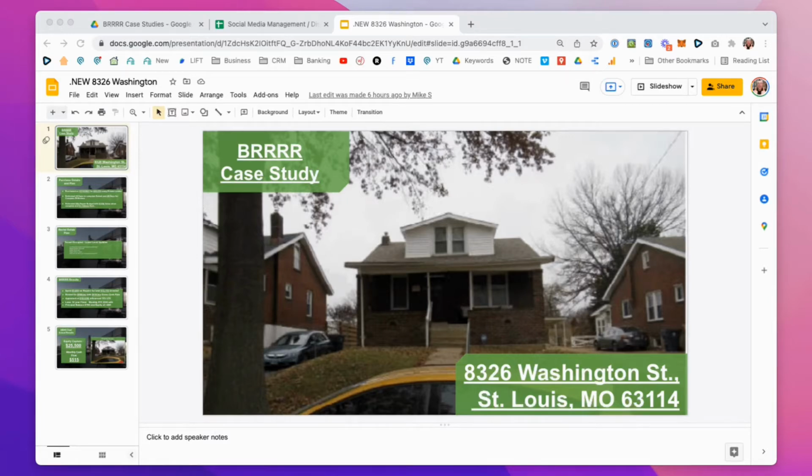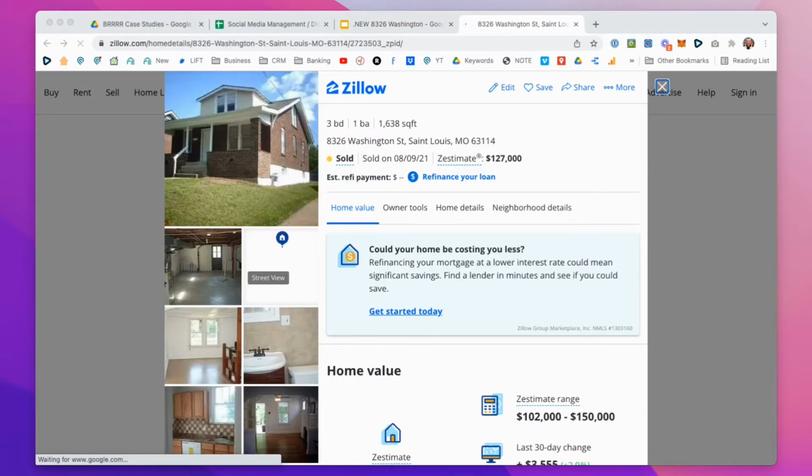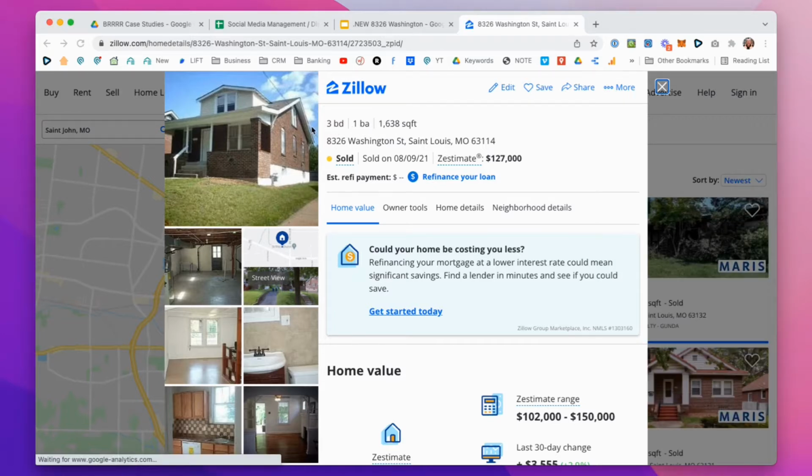So this one here is a case study on 8326 Washington Street. And we did this just super recently. I think we refinanced this one maybe about a week ago. It was last Friday. So just like last week, we refinanced this one. And it's 8326 Washington. Here's the home. I believe it is a 3-1, and I was right. It is a 3-1, 1,600 square foot. It has 2 bedrooms in the main level, 1 upstairs.